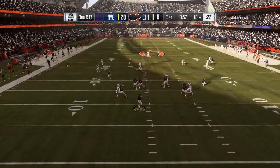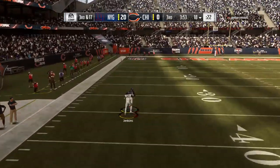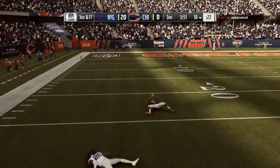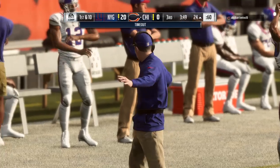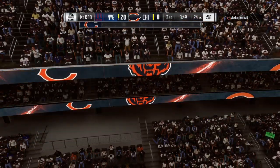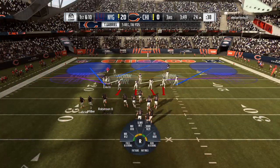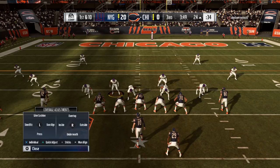Now Trubisky on 3rd and long. He's going to air one out. And that's caught inside the 35. And all the way down to the 24-yard line. And now the Giants will stop play as they take a timeout defensively. It's just their first, so 2 remaining as they burn one here in this 3rd quarter.